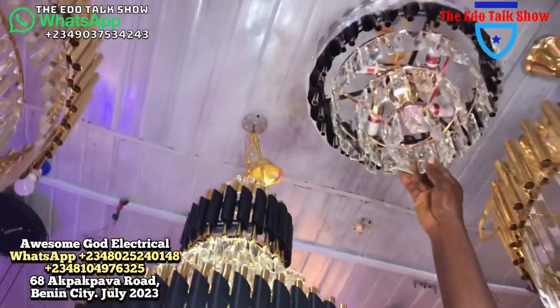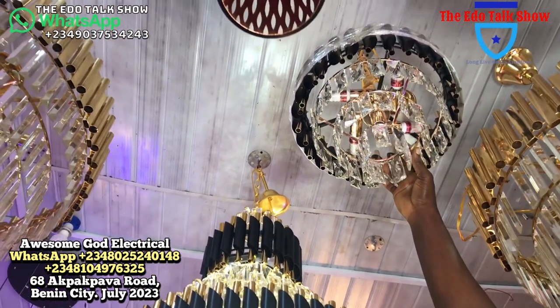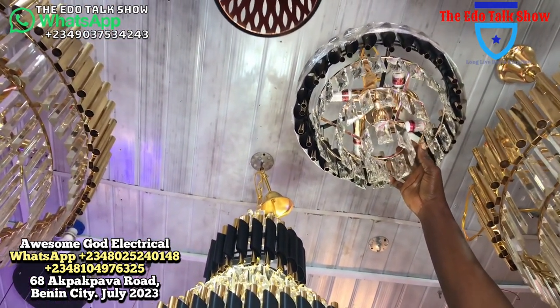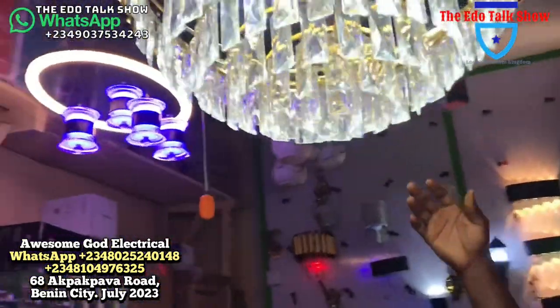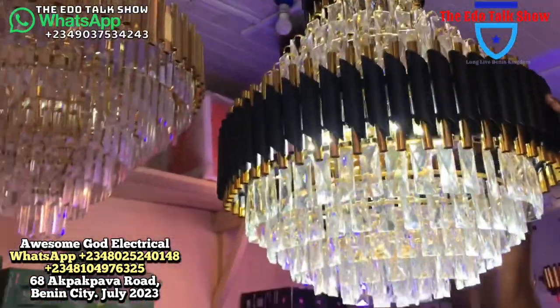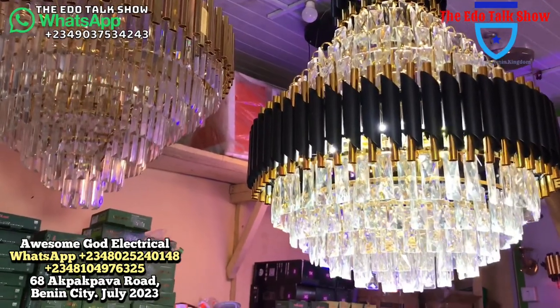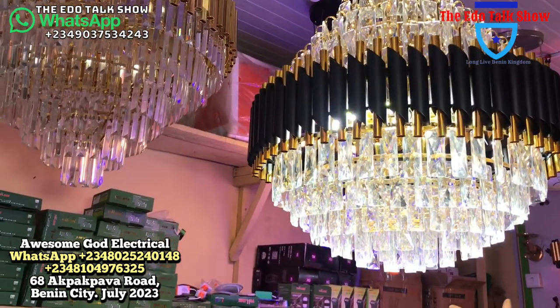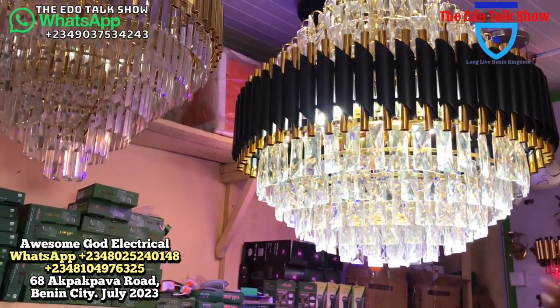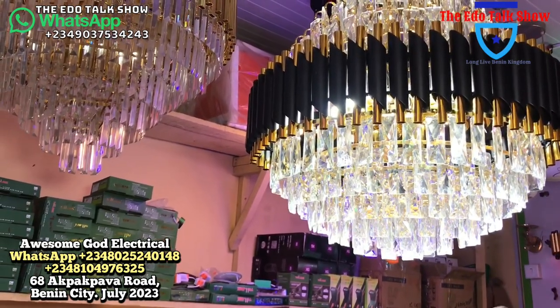Then this is by 350. It's not up to 400, it's by 350. It is 55,000 naira. Then back here, you have by 600, but with a different design entirely. We call these ones luxury light. Luxury in the sense that it has so many features. As it is now, it is on, but there is no bulb inside. When you begin to put in the bulbs, it will drop different colors on these stones.